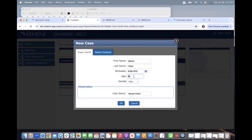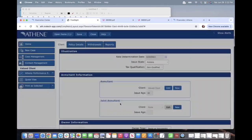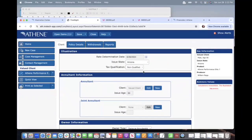So if I put in Performance Elite and my client's 50 years old, right? And I go right here, first thing it's going to ask me is qualified or non-qualified funds. So when you're doing the illustration, to be honest, it doesn't really matter which one you put for illustration. It's more so you have that understanding when it's application time, how to run the application qualified or non-qualified. So I'll just leave it as non-qualified for now.